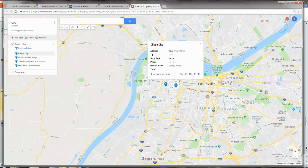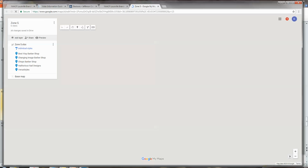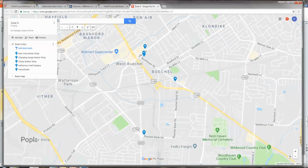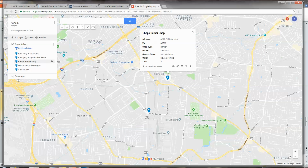All right. And likewise, let's say you're on team 5. You would click on team 5. And as you can see here, on this map, you can zoom out, you can zoom in. You'll see a handful of locations. You click here, it'll tell you what shops you're going to.